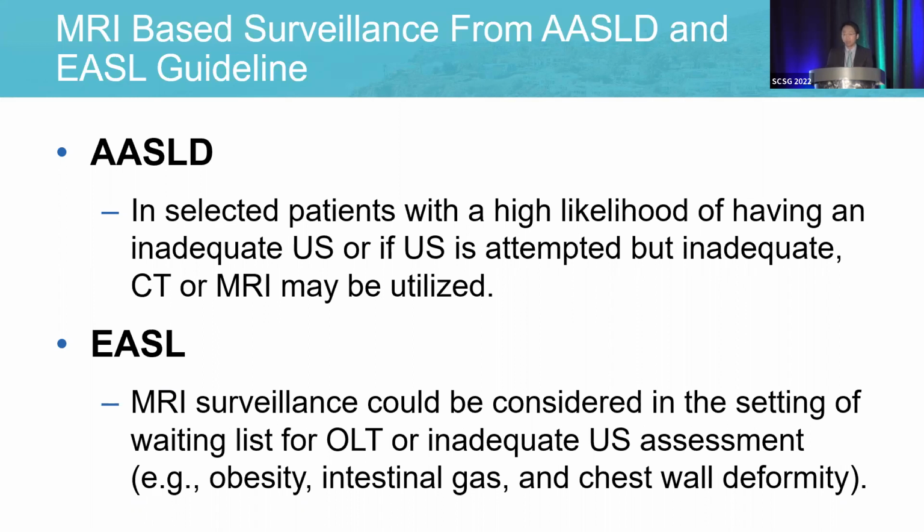the AASLD guideline. What about EASL? Quite similar. They recommend considering CT or MRI-based surveillance in patients listed for liver transplantation or those who have poor quality ultrasound. So in our practice at Cedars, we use MRI for our patients in cancer surveillance quite a bit, especially with the growing population of cirrhosis with underlying NASH, cirrhosis, and obesity, where the ultrasound performance is not as good.